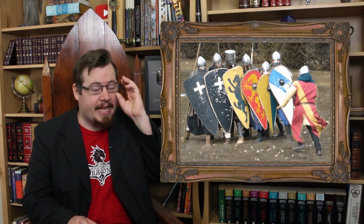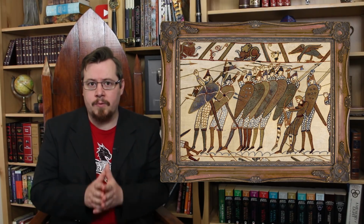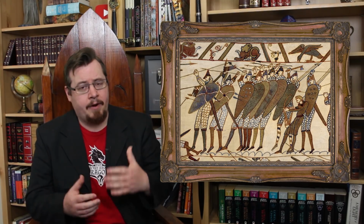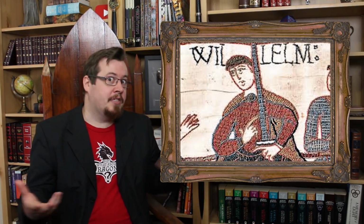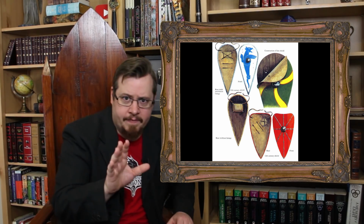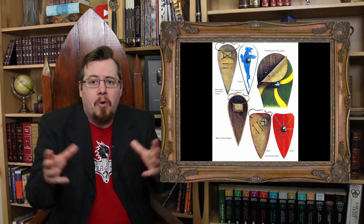You see, the Kite Shield can be used in shield wall formations to great effect, okay? The English in the Battle of Hastings used Kite Shields in shield walls, and they protected themselves very effectively against the archers and arrow fire from William, who became known as William the Conqueror. So yeah, Kite Shields used in shield formations are perfectly fine, really effective, and they're also effective when you're more on your own.